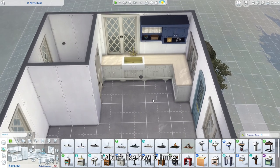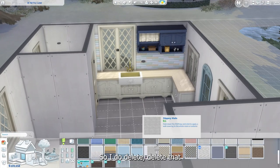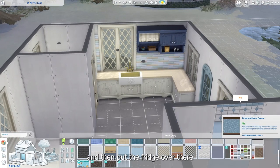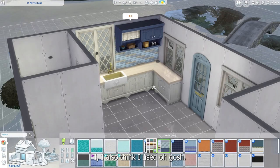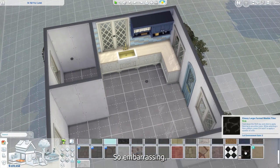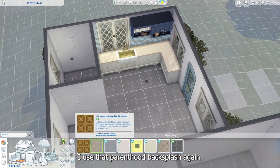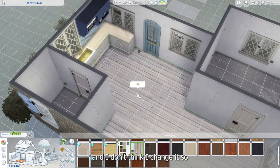And I didn't like how it limited my ability to use cabinets. So I do delete that and then put the fridge over there on that wall. I also think I used, oh gosh, so embarrassing, I used that Parenthood backsplash again. I'm pretty sure that's what happened. I see it there and I don't think I change it.